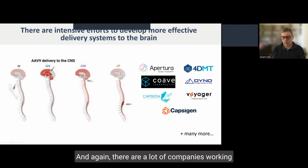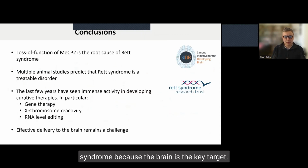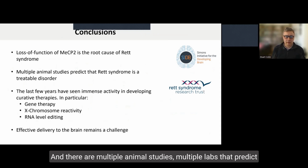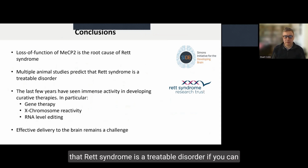And again, there are a lot of companies working on developing new viral vector capsids that can make it more effective to deliver to the nervous system. And ultimately, this will benefit Rett syndrome because the brain is the key target. So to conclude, loss of function of MECP2 is the root cause of Rett syndrome, and there are multiple animal studies from across multiple labs that predict that Rett syndrome's a treatable disorder if you can actually restore MECP2.